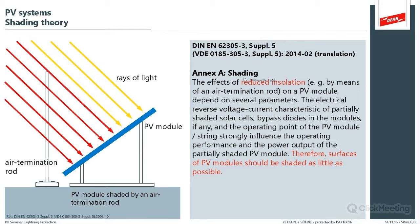So just to sum it up, basically, the effects of reduced insolation, for example, with an air termination rod on a PV module, depend on a lot of different parameters. The electrical reverse voltage-current characteristics of partially shaded solar cells or bypass diodes in the modules and the operating point of the PV module strongly influence the operating performance of the power output. So that just sums up what I said, that shading from air termination rods can affect the module in such a way that you have a loss in efficiency. And then they say the surfaces of PV modules should be shaded as little as possible.